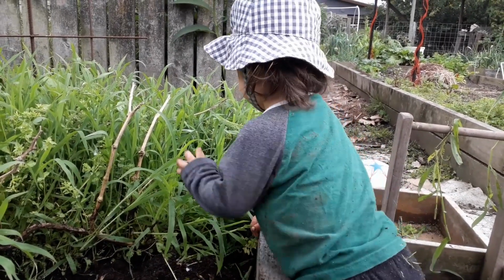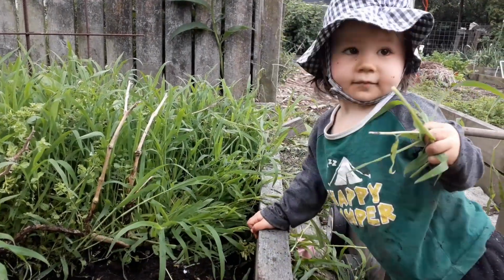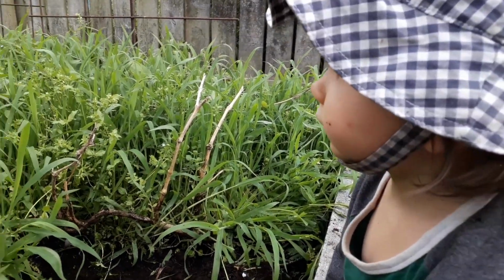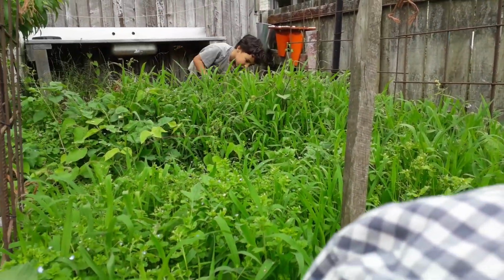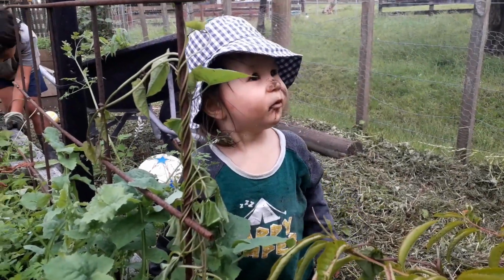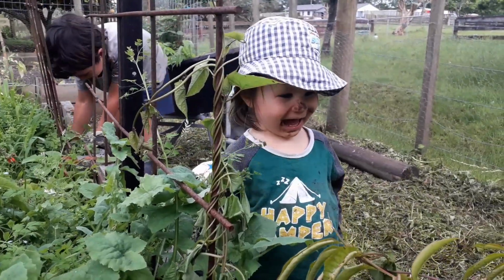Get those ones out. Good girl. Good job. Keep your poo in your butt. What? That poo. It's pooing. What? A snail. Oh. Snail is pooing. Ooh. Oh dear.